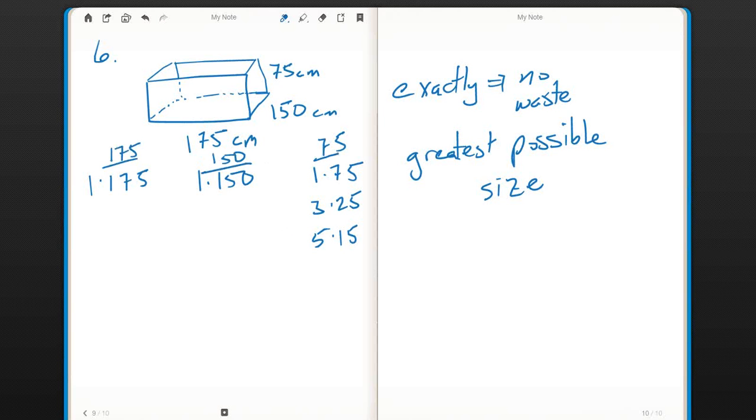Okay, and so when I'm looking for that, I can start with the smallest one. I can find those 6. 75 goes into here. That's 2 times 75, but 75 does not go into here evenly, so the biggest possible one doesn't work. 25 is the next option, and clearly 25 is going to go into everything. 150 is 6 25s, just like $1.50 is 6 quarters. 175 is 7 25s, just like $1.75 is 7 quarters. And this is 3 25s.